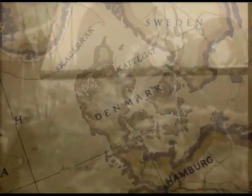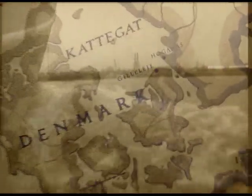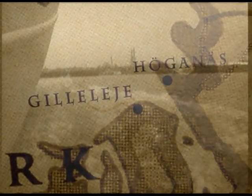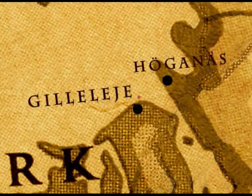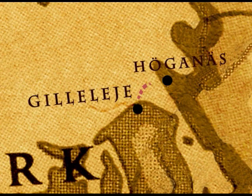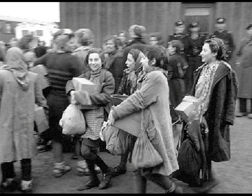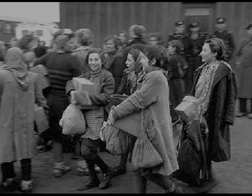Dodging German patrol boats on a rocking sea, Danish citizens risked their lives to clandestinely ferry more than 7,200 Jews, along with hundreds of others, across the Øresund Strait to neutral Sweden. Because of their courageous action, 95% of Denmark's Jews survived Hitler's wrath.